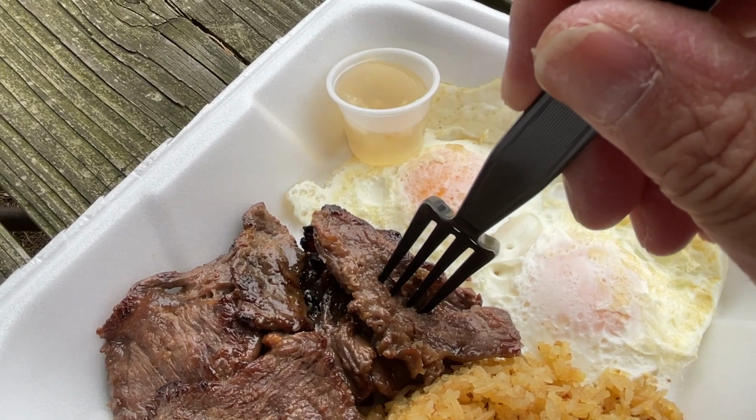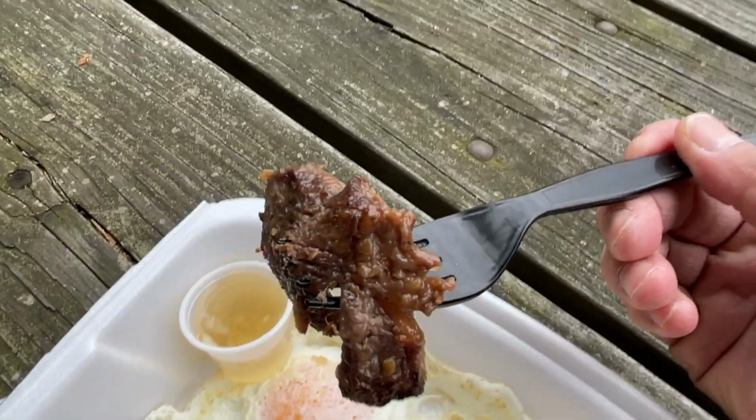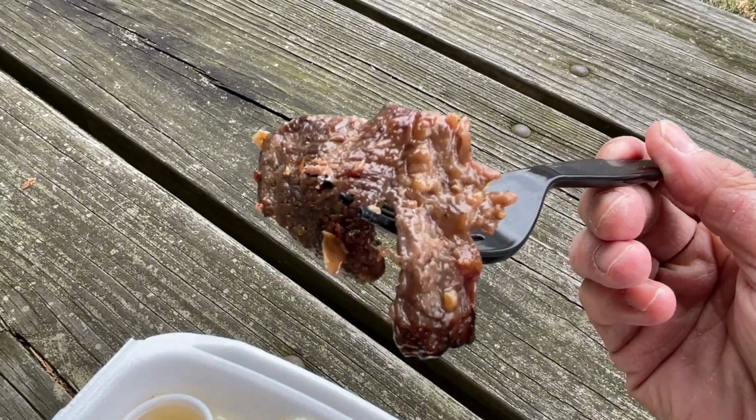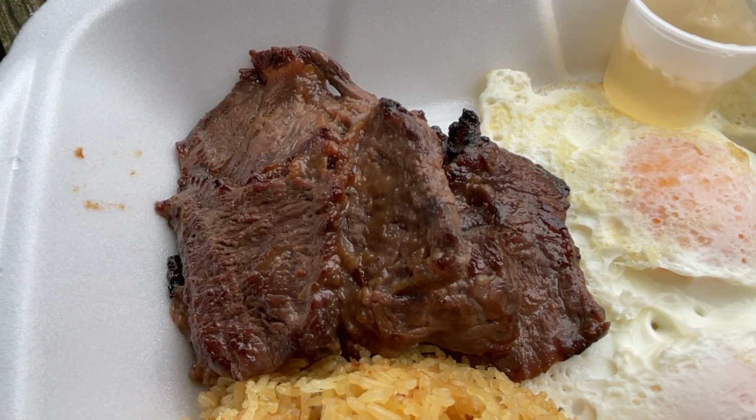So, let me poke this beef, and you don't have to cut it. It's already pre-cut, and it comes in little pieces already. Oh yeah. It tastes like skirt steak. It looks like and tastes like skirt steak.